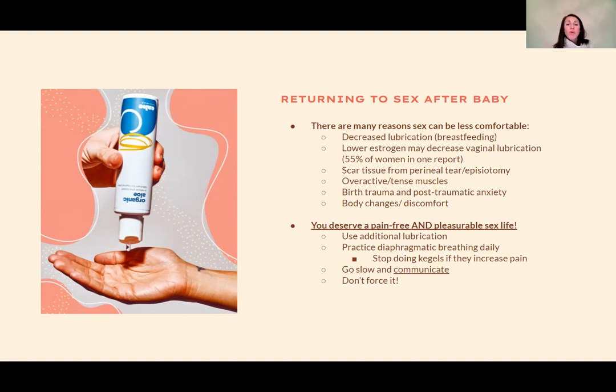So scar tissue can form. That's a very normal process. Our body has an injury, it heals with scar tissue. But that can become tender. It's a less flexible tissue. Sometimes it can affect our muscles. It can decrease the blood flow. It can irritate nerves in that area. So scar tissue can become a reason why sex is uncomfortable in the postpartum period.